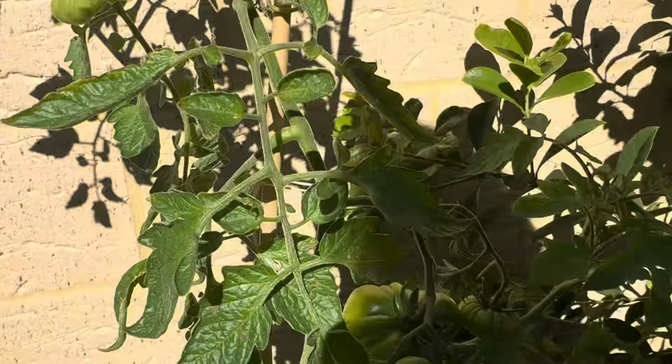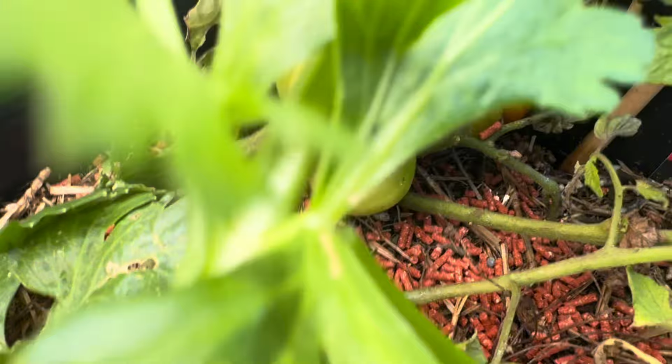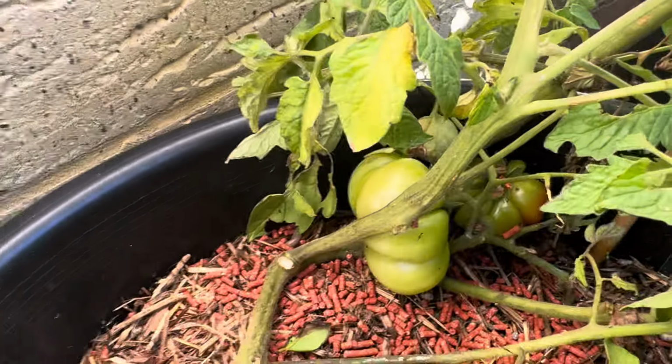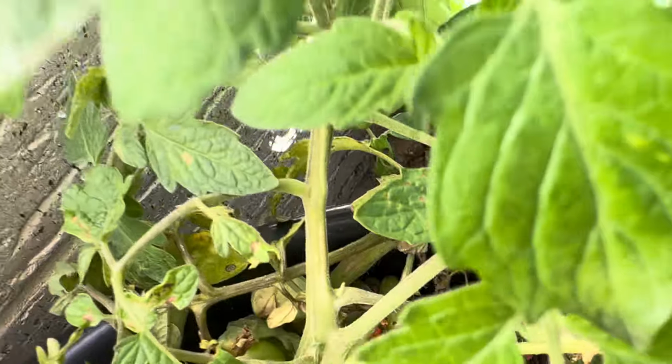Got some down here, which I have absolutely, look, I've smothered the bottom with snail pellets and there's still a snail that was on there. So frustrating. Anyway, I don't know whether these are going to ripen or not, but we'll see. Give them a little while.